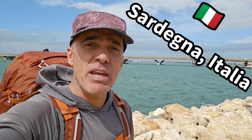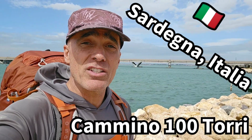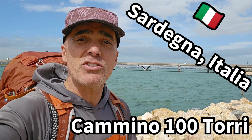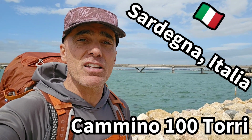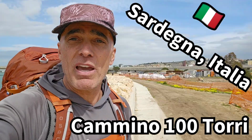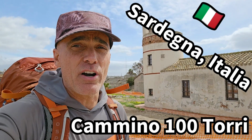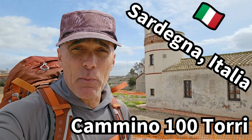and it's called Cammino Torri, or the Trail of 100 Towers, and it goes around the entire perimeter of Sardinia. And it connects the constellation of towers that used to defend this island against foreign invaders and pirates. But now it's a hiking trail. And right behind me, yep, that's the first tower. There's supposed to be about 100 of them. I'm not sure if there's exactly 100, give or take, but there's a bunch of them. And we're gonna connect them all.